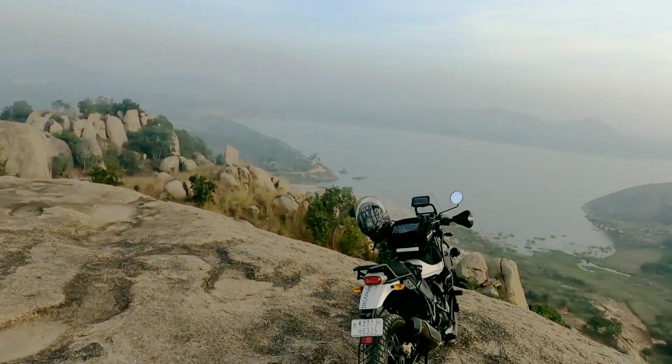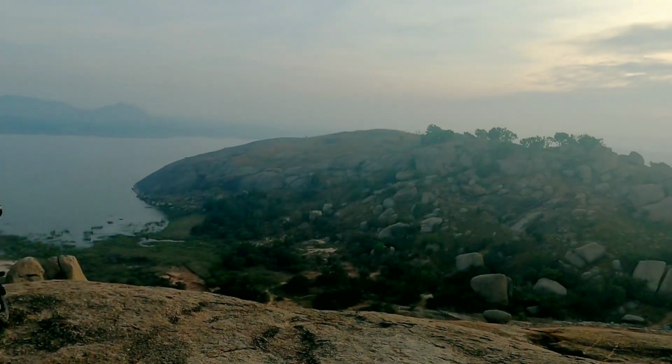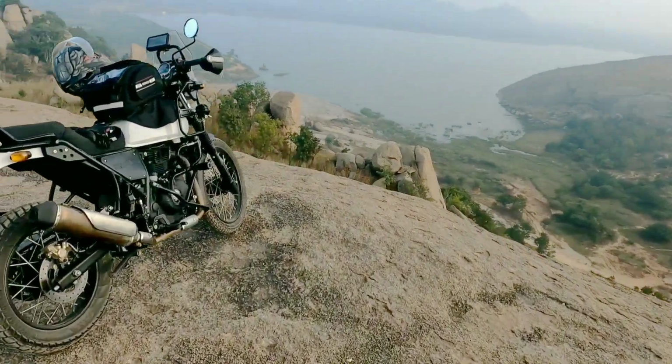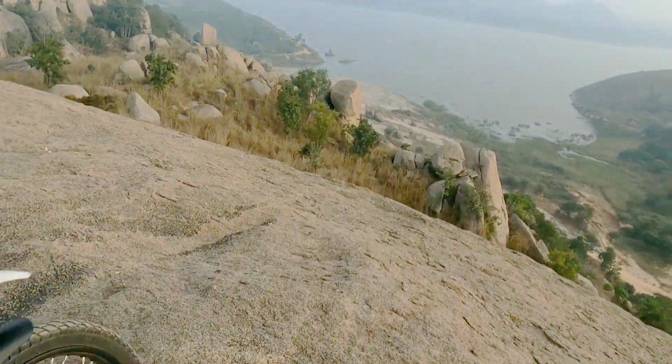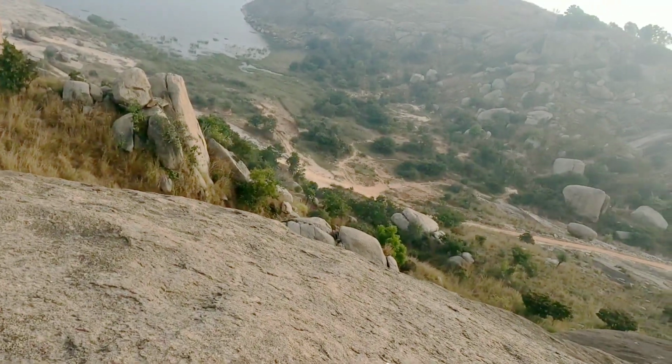That's Mydala Lake. Wow. This amazing feel when you are surrounded by such splendorous views. You will be lost for words. I'm stunned by the beauty of this place. No words can describe this beauty.